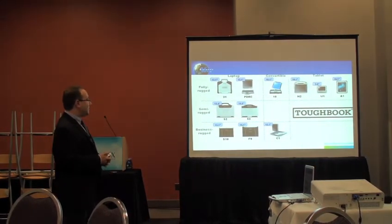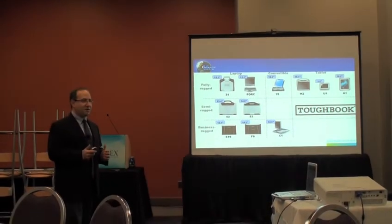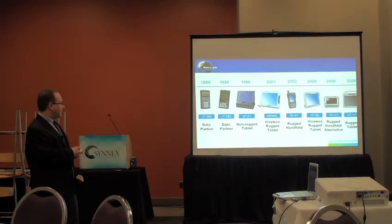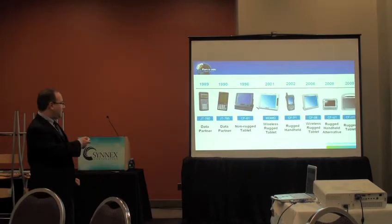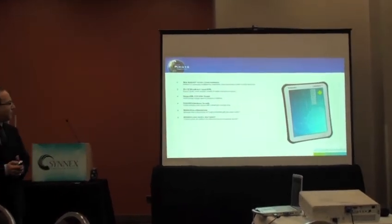And then last but not least, our tablets. We've got 3 different variations of tablets, the H2, the U1, and then the brand new A1, which you saw a little bit about yesterday. And in the tablet space, we're not new to the business. Again, this is information you may have seen in the last couple of days. But it leads to the A1, our Android-based tablet.